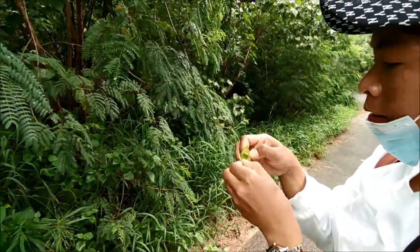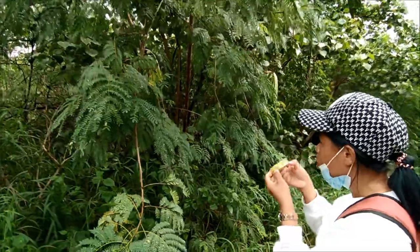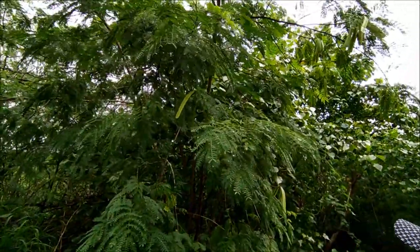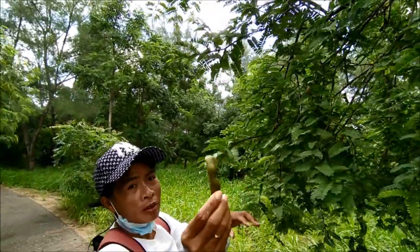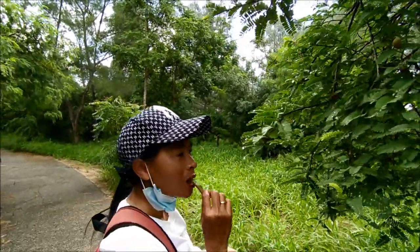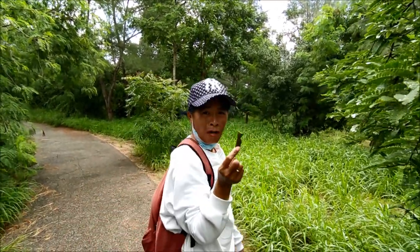English name I may look up. Some can eat. Tamarind. But still young. Same lemon.